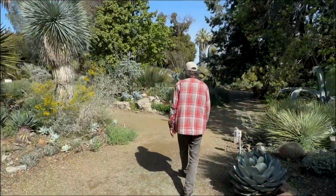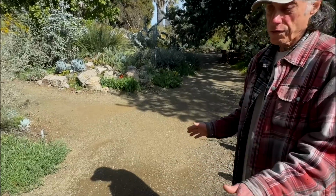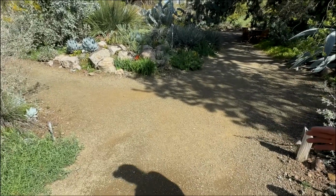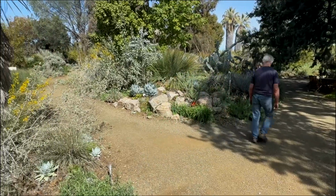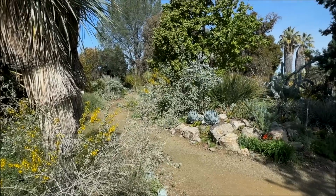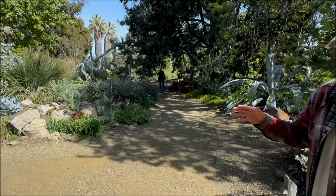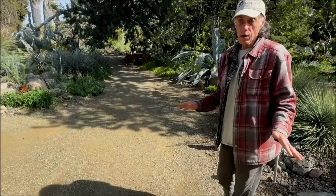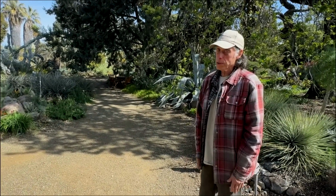So what are your pathways made out of? Well, the pathway is a fine gravel. When Ruth laid out the garden, initially the paths were just dirt paths. Okay. And she wanted to have a rocky look of the beds and then have the same rock at a finer grade for the path. So the whole garden felt like it was of a piece, and so she went to a lot of trouble to get the gravel to do that.